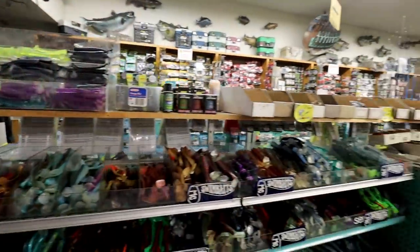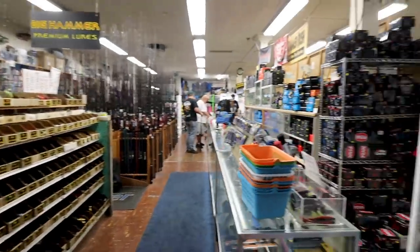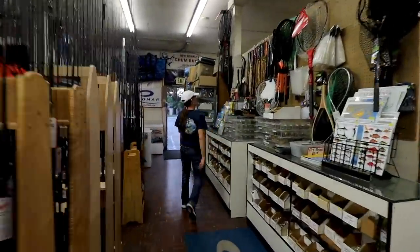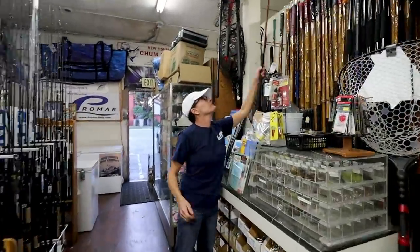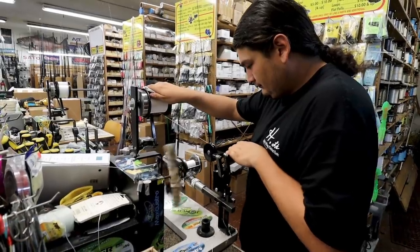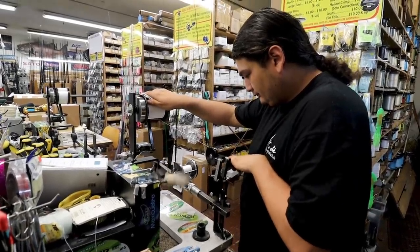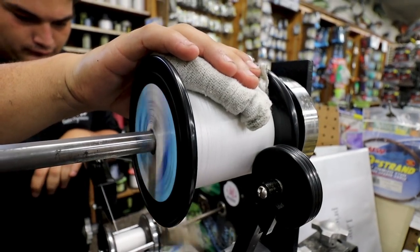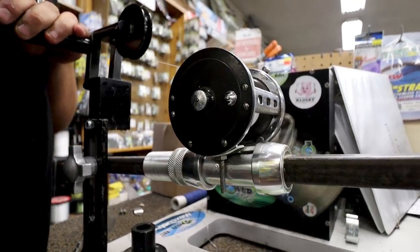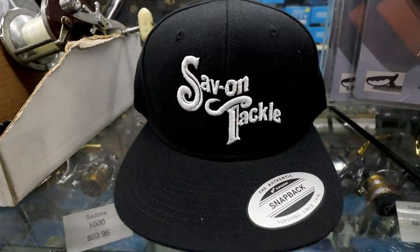My dad came from a whole sporting goods store. He did anything from bowling balls to camping to gym clothes to firearms to rifles to ammo to fishing. And then this is his baby. He had five fishing and tackle stores, sold them off independently, and this is his last one. And he's 90 years old. Still works 6 days a week. I just threw him his 90th birthday party.